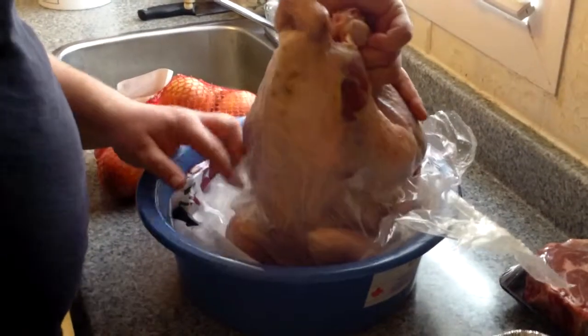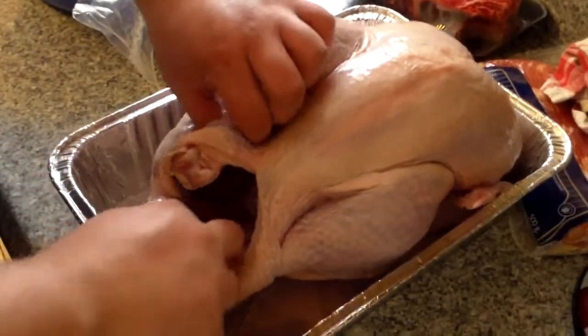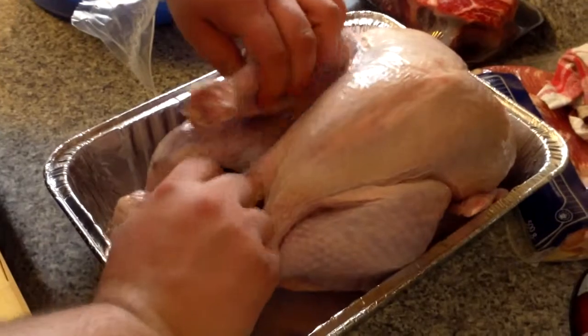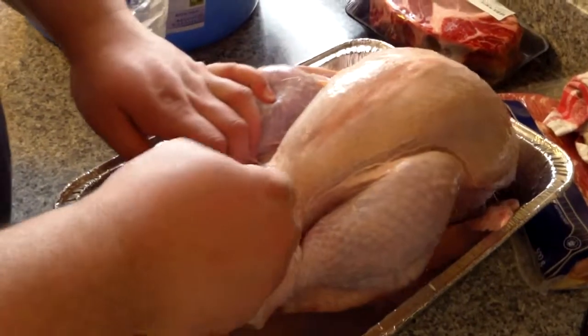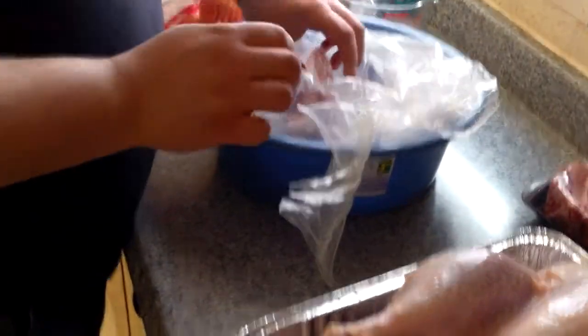First things first, pull this little guy out. Don't drain too far. Throw him right into this. Now usually I use my own roaster, but today I'm going to use this one because I can. There's not too much room here. There we have the bag.